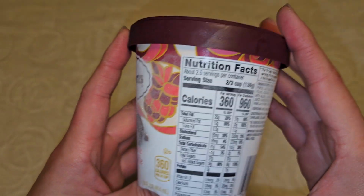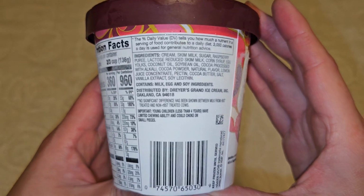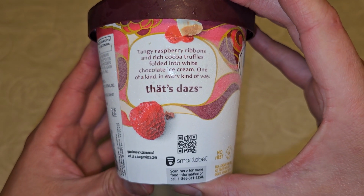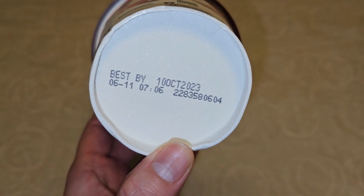All right, you got 360 calories, the nutrition facts, the ingredients. And description. Okay, October 2023. And that's pretty much it.